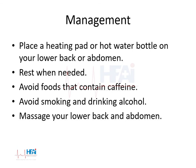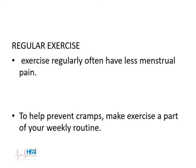How do we manage dysmenorrhea? Place a heating pad or hot water bottle on your lower back or abdomen. Rest when needed. Avoid foods that contain caffeine, avoid smoking and drinking alcohol. Massage your lower abdomen and lower back. Regular exercise can equally help to lessen the menstrual pain. So to help prevent menstrual cramps, make exercise a part of your weekly routine.